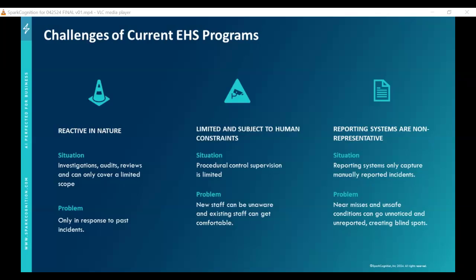In addition to the forgetfulness of people, new staff can be unaware of those procedures, those processes. And we'll be honest, in a lot of industries, dealing with contractors and short service employees is a reality of the business. You don't have the benefit of 20-year employees across the board that are well trained and well experienced.